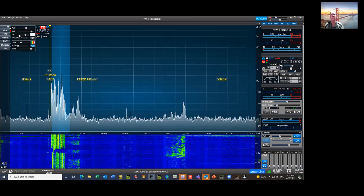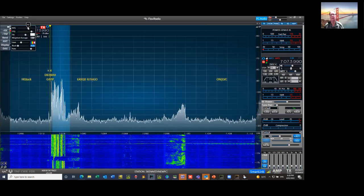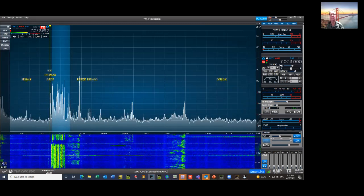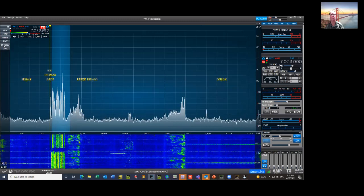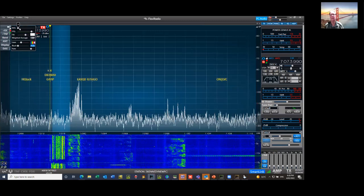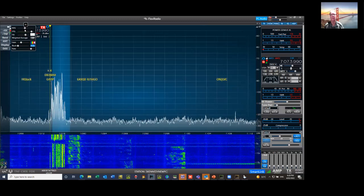Display, all this does is control the rate of the average, the characteristics of the display itself and the waterfall, etc. I almost never play with that, but you can see here we bring this average down. You can see what happens when we play with that.